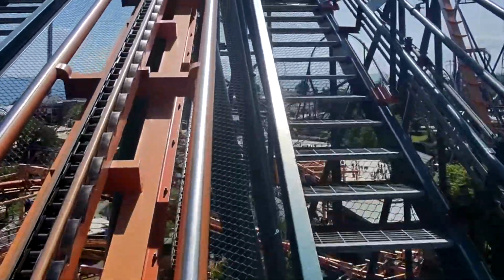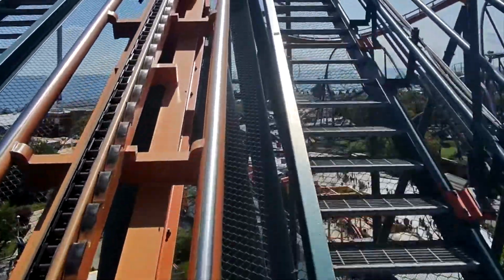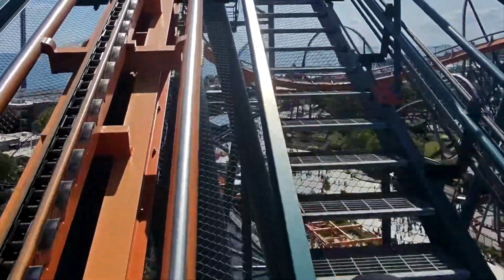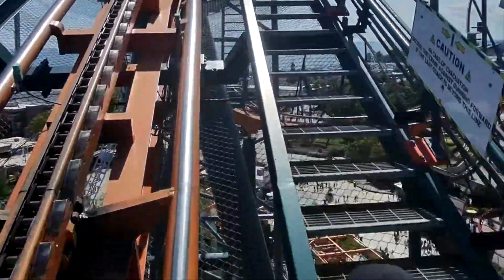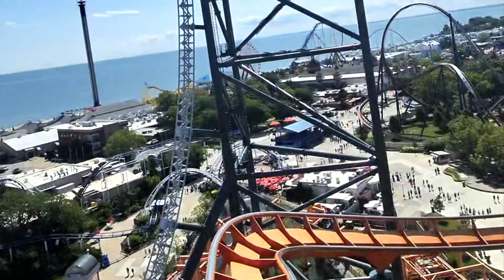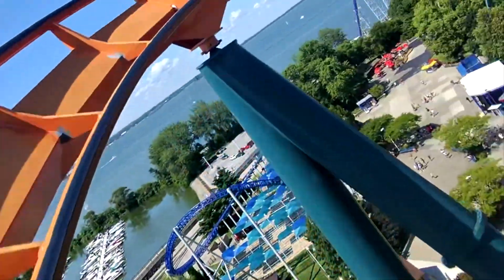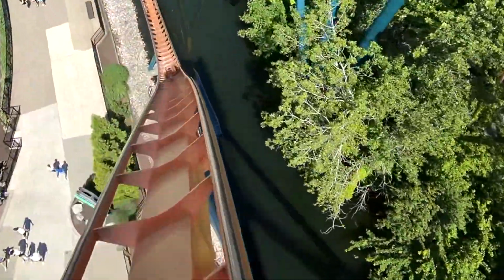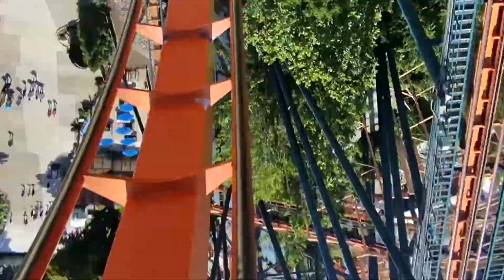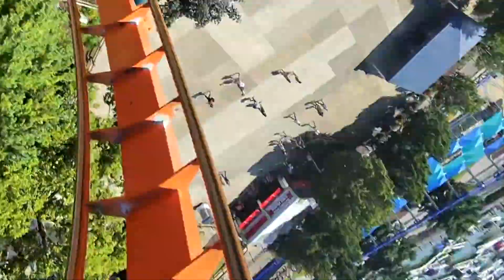Alright, this is Rougarou. This is a B&M Flawless here at Cedar Point. We're going to have a nice view at the very top. Let's do it. Rougarou. There we go. Perfect timing. Alright, here we go. Steep drop. Yeah! One. Two.